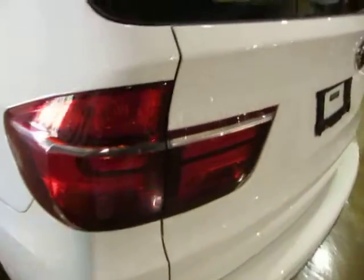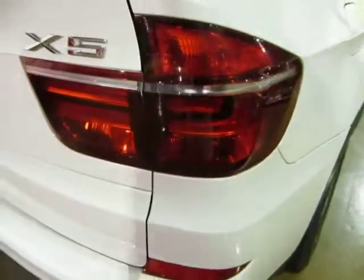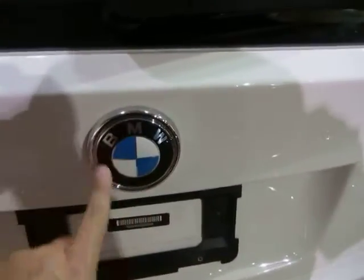All the tail lights and headlights are in perfect shape. They're not damaged or scuffed in any way. They're nice and clear. Right rear tail light. These are the parking sensors that were beeping earlier. Those are the ones that we have in the front and rear bumper. All the emblems have plenty of color.